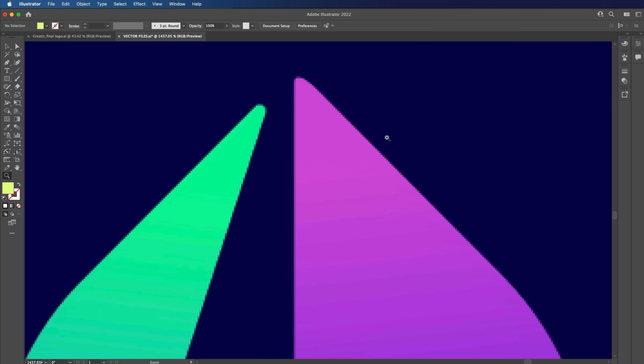Now, I think the icon itself, there's a few things you could work on here. I think if you just fixed this part here, it would be so much better. So that's concept number one, and you've given two concepts here, which is crazy.